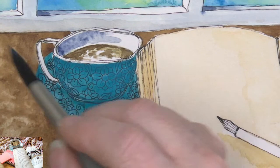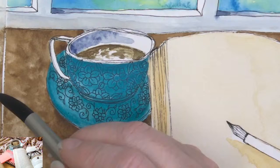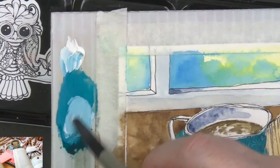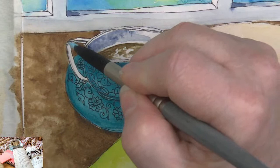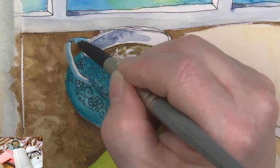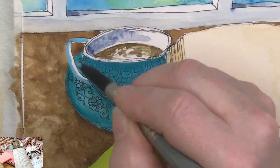I'm going to say that the handle is a much lighter color. So I'm just going to add more of the white. I'm just adding more of that white gouache to the handle. It's going to be in the same color family, but it's going to be a lot more opaque, so that we can see the handle. And I might do the foot of the cup in this also. It gives us a place for a highlight.